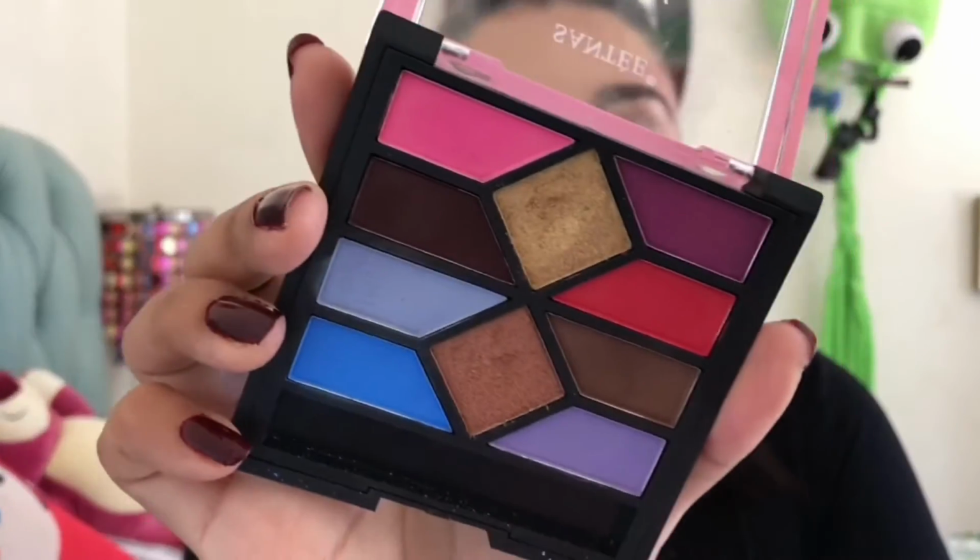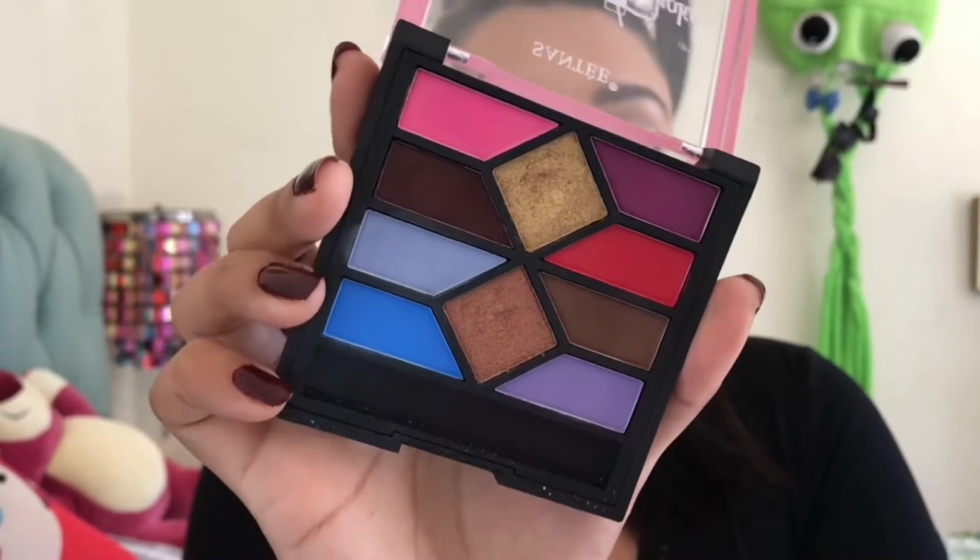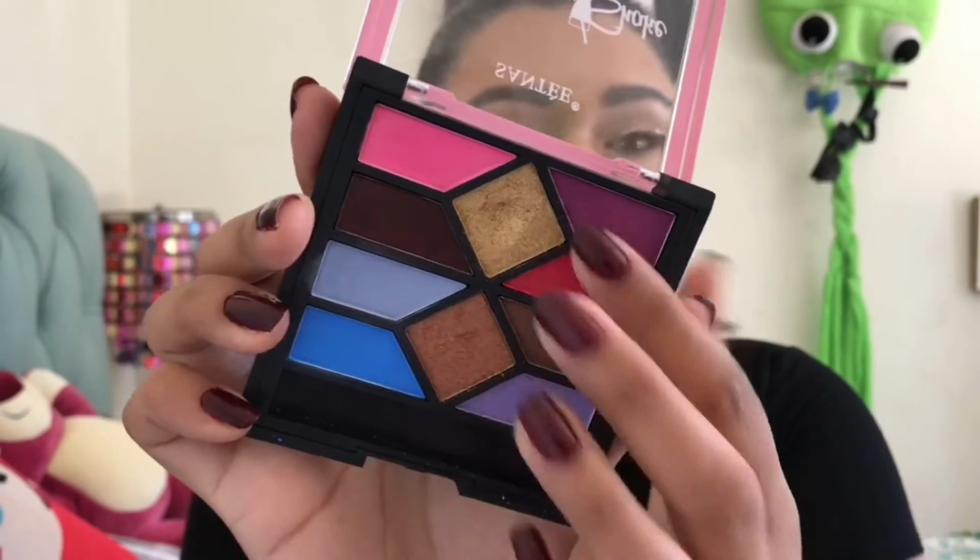Question number 2, the most recent palette that you purchased. The most recent palette is this Santee palette, and this is the Strawberry Shake. This is one that I did a look on a couple days ago. I'll put the picture right here. It's just really nice. I really love the shades in here, and last time I did use the blues and the 2 shimmer shades. Really beautiful. I'm really wanting to reach into the pink and the red. I love the quality. I love the shadows, especially in these little palettes. Really blendable, super pigmented. I would swatch, but I forgot my wipes. So this is my most recent purchase.